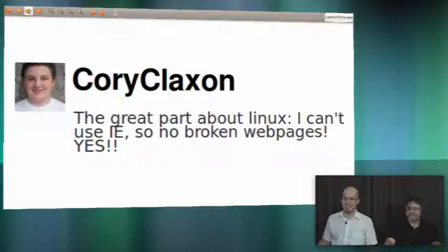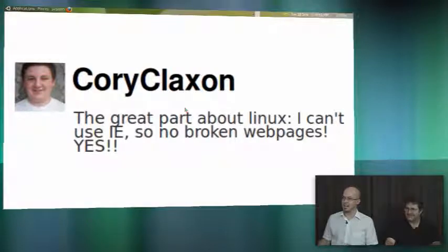Wow. And Corey Claxon, to wrap things up for tonight: the great part about Linux is I can't use Internet Explorer, so no broken web pages. Yes! And to that we all say, yeah. You haven't had any bad experiences with Internet Explorer before, have you? Heavens no. I've coded a few websites in my day, so I know what you're talking about, Corey Claxon.